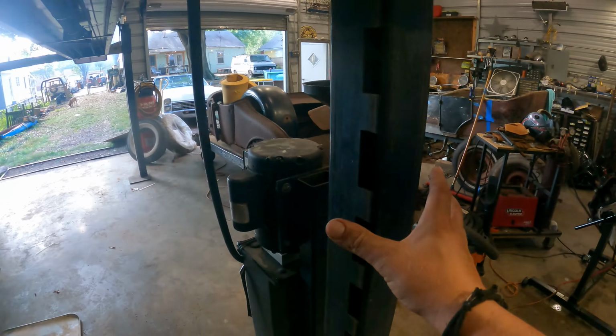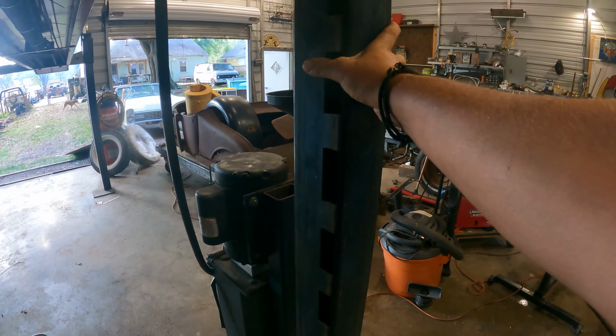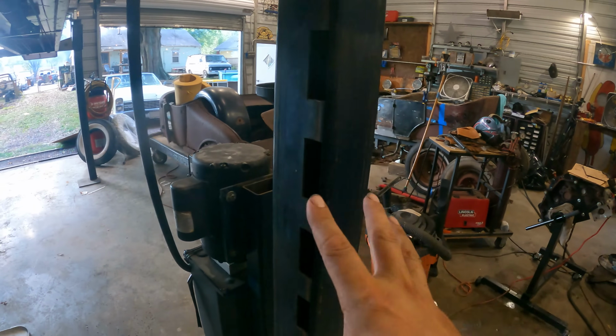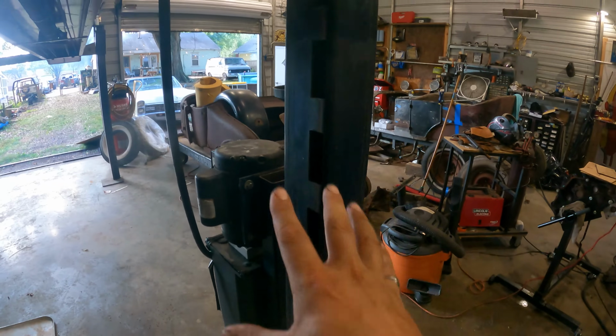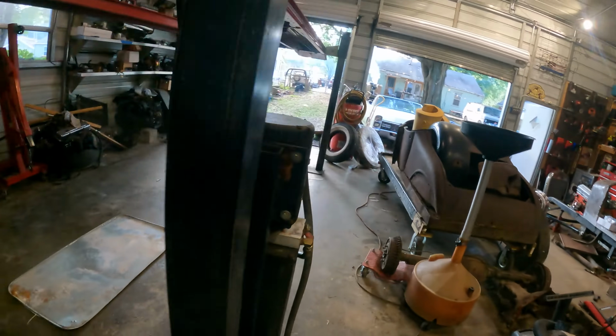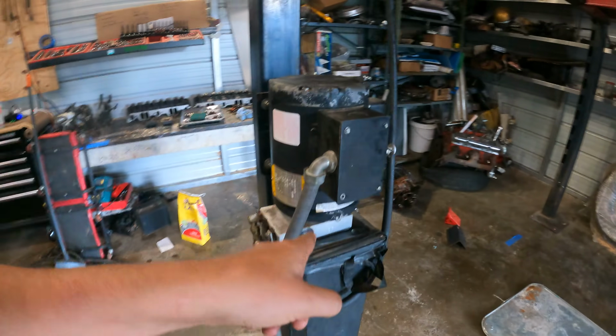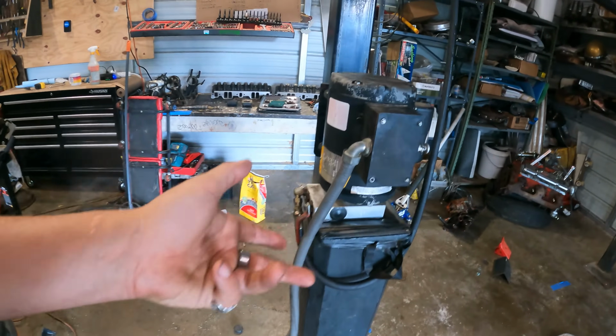What I required out of a lift was I wanted the solid 4-post structure with the notches and all of that jazz, not the C-channel ones that are really inexpensive that they sell these days, even on Amazon. It's got a 220 motor, not my ideal. I'd rather the 110, but hey, whatever.